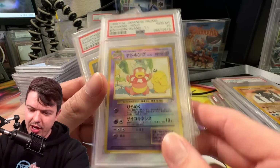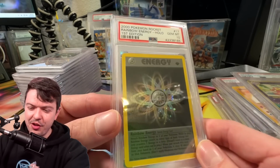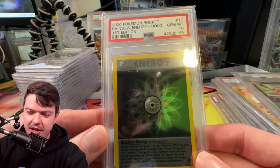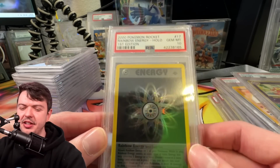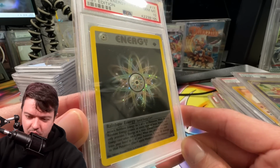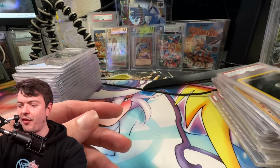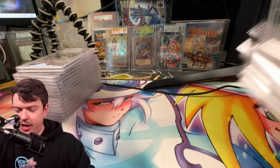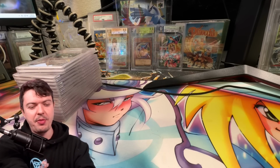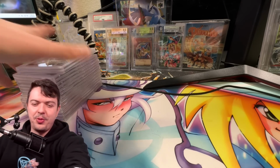We got a Slowking from Southern Islands. Love this card. Finally getting rid of this. I remember when I first got this back in like 2018. I used to get so many offers to get this card because it's low pop. I mean, look at that swirl right there in the middle. It's super low pop. And I'm finally getting rid of it for probably half the price of what I could have gotten back then. But again, it's never been about money to me. It's just about when I like it, I keep it. When I'm kind of done owning it, I'm like, all right, I'm ready to give it up. And I finally reached that point.